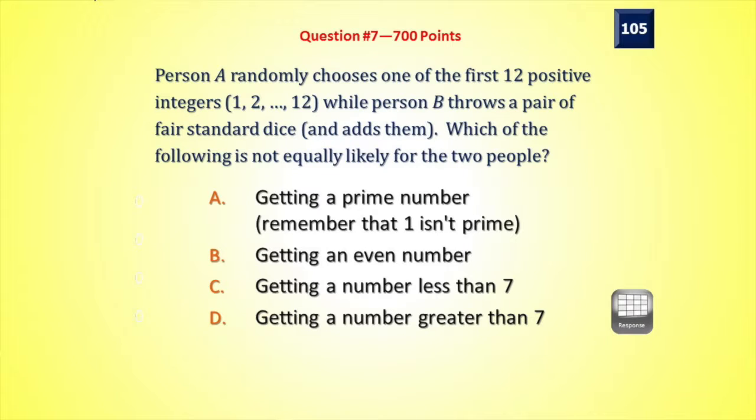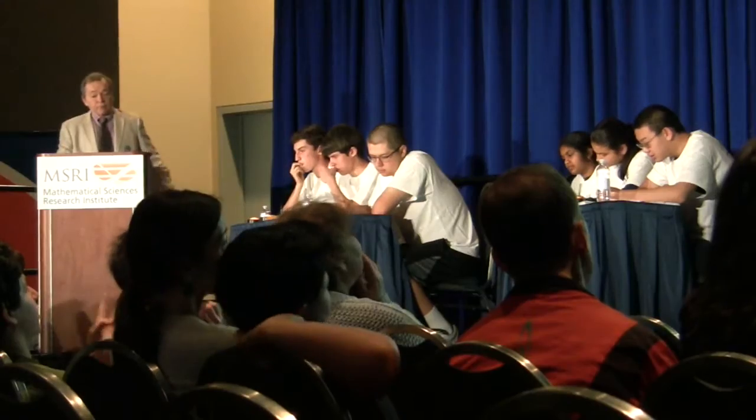Here's the 700-point question. Person A randomly chooses one of the first 12 positive integers, 1, 2, up to 12, while person B throws a pair of fair standard dice and adds them, like you usually do with dice. Which of the following events is not equally likely for the 2 people? Is it getting a prime number, and keep in mind that 1 is not prime, getting an even number, getting a number less than 7, or getting a number greater than 7?